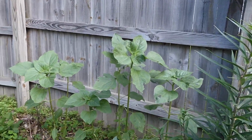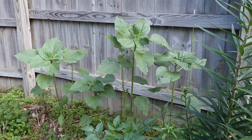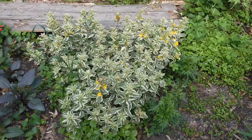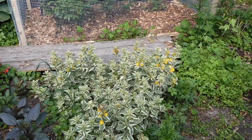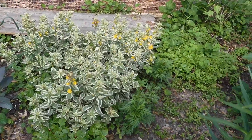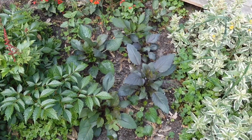This is the sunflowers over here that are starting. They're probably 3 feet tall, but I feel like they're really going to take off now that they've gotten that tall. The loosestrife is starting to bloom. The dark green one is prettier than this one right now as far as blooms go. These are the red skin dahlias that are really starting to fill in over here.